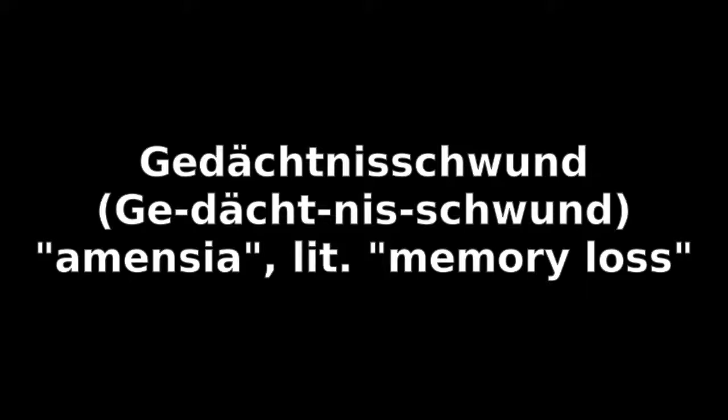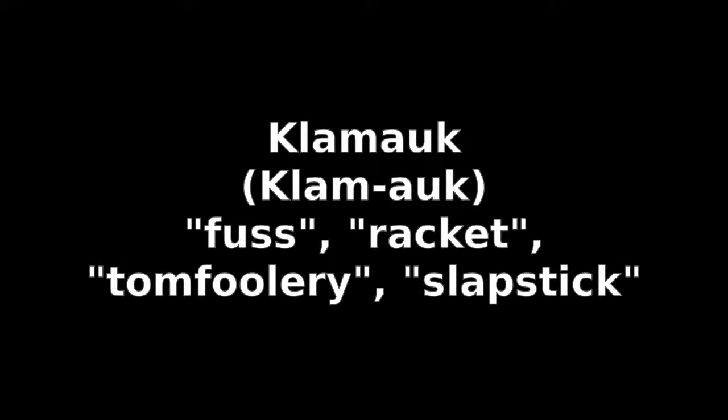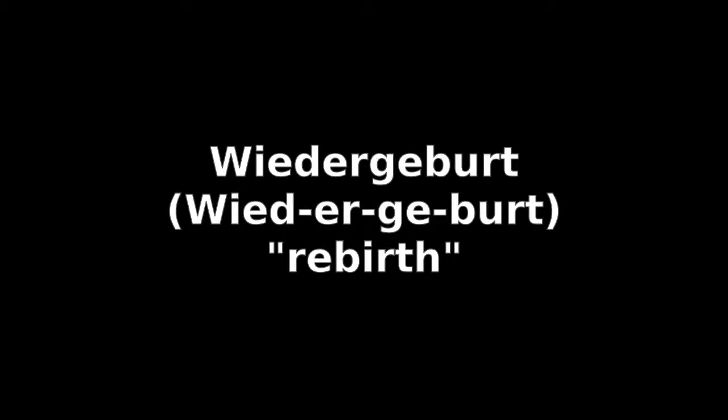Das Absuchen. Gedächtnisschwund. Klamauk. Heilmittel. Wiedergeburt.